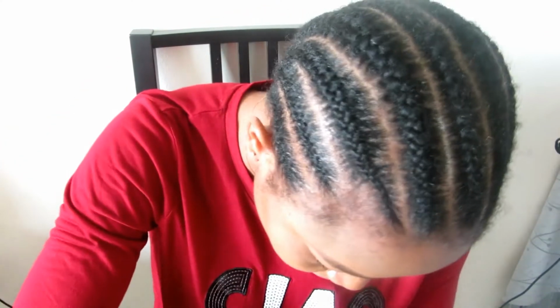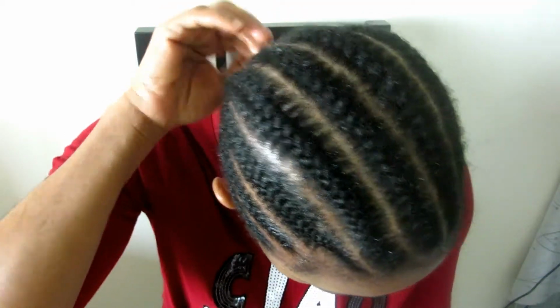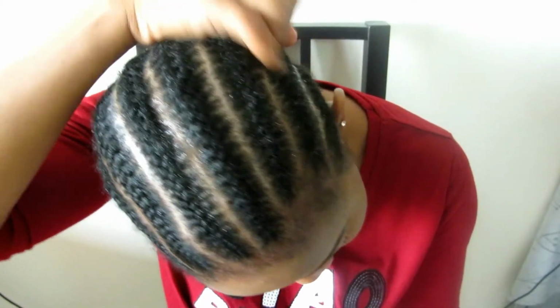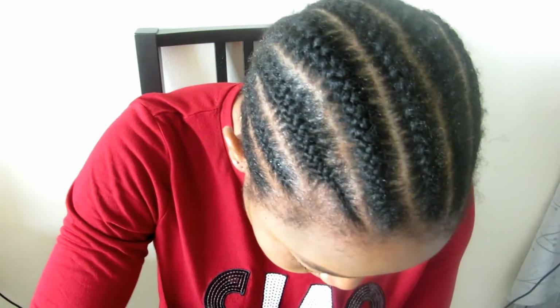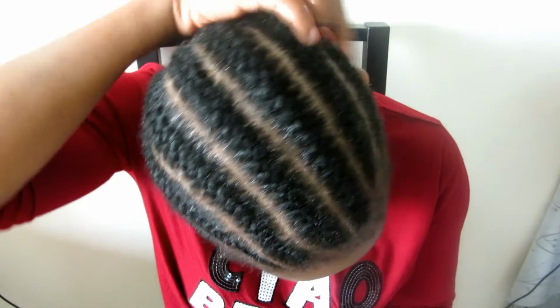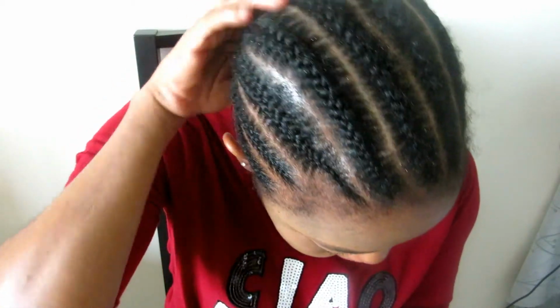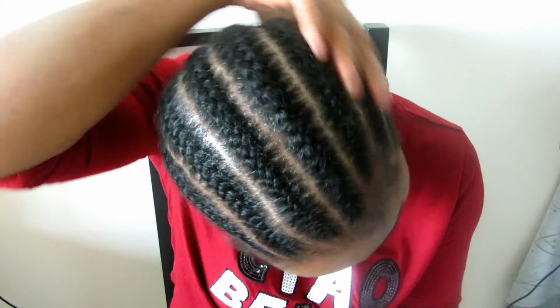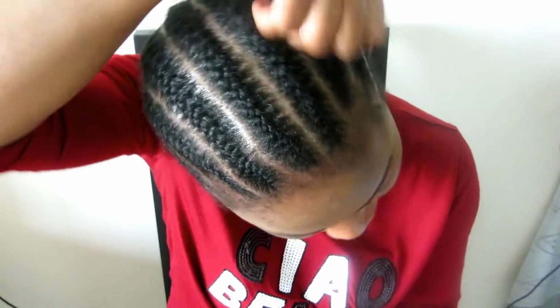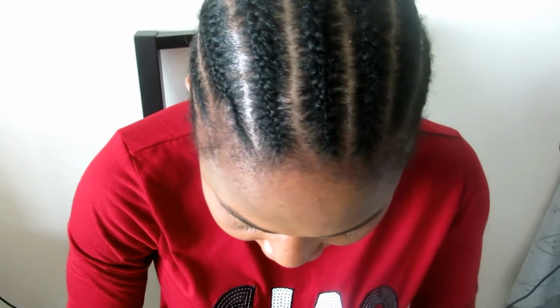Washing off this mixture after applying is optional. For me, I don't like washing it off, I just leave it to sit there. But if you want to wash it off, you can wash it off later. It's just optional, that's how I choose to do mine. You can do yours the way you feel. Maybe you apply it and wash it off after 20 or 30 minutes. It's fine, it still works the same. So that is the end.